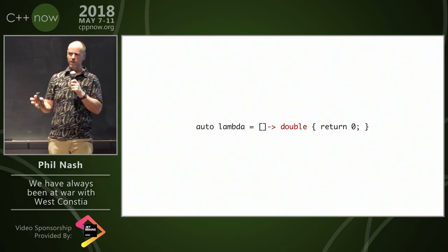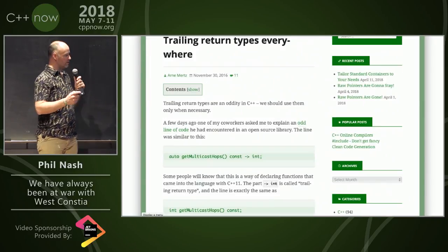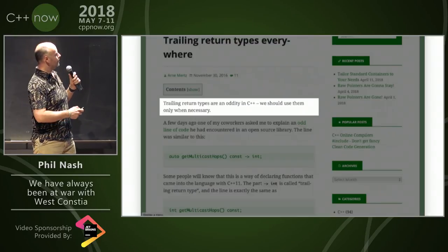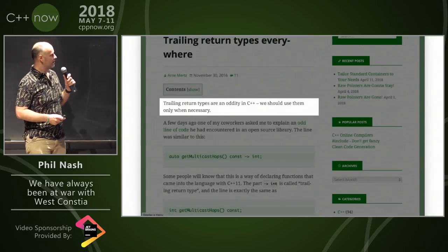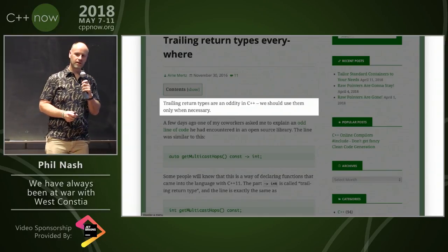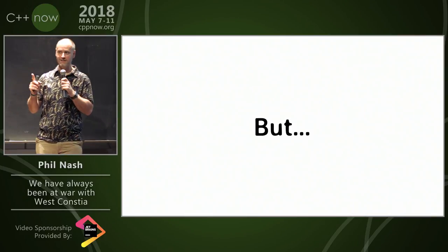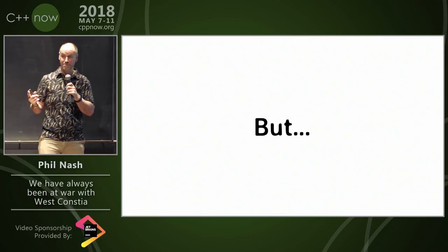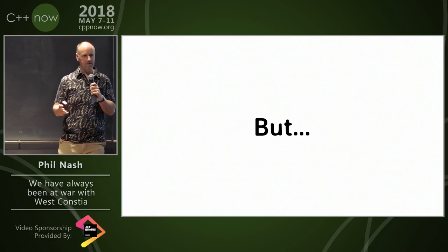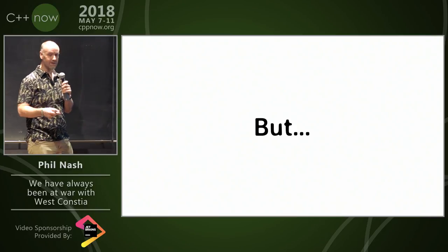Well, most people didn't even think about this. Some people did think about this, and they decided not to do that. So this example, this blog post from Arne Mertz, for example, it says that trailing return types are an oddity in C++. We should use them only when necessary. Now that actually sounds really sensible. But some of us, not just me, but quite a few people actually, decided to see what would happen if we used trailing return types everywhere. Almost always trailing return types, if you like.